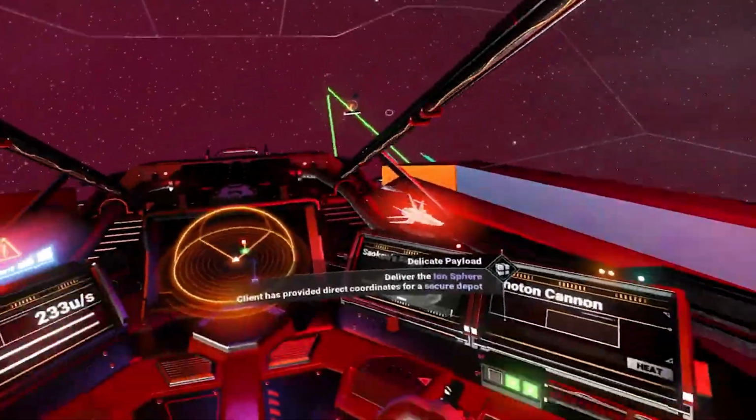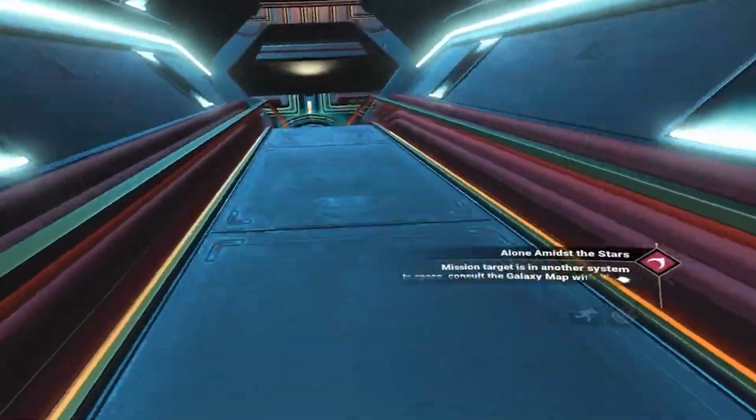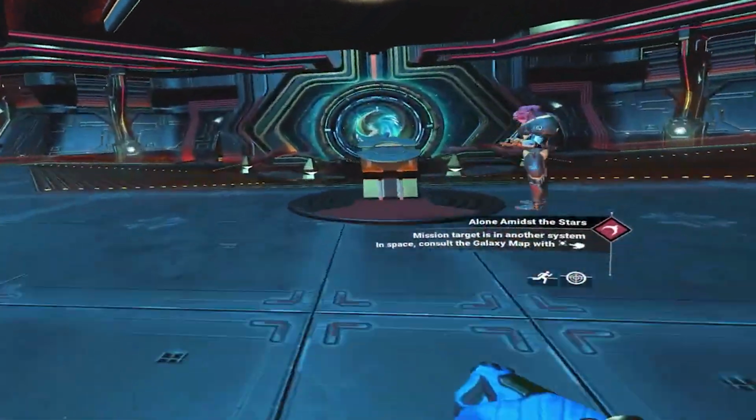And just like Skyrim VR and Fallout 4 VR, you can install mods to No Man's Sky to further enhance your VR experience.